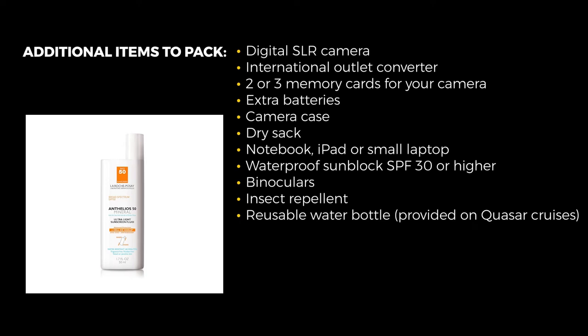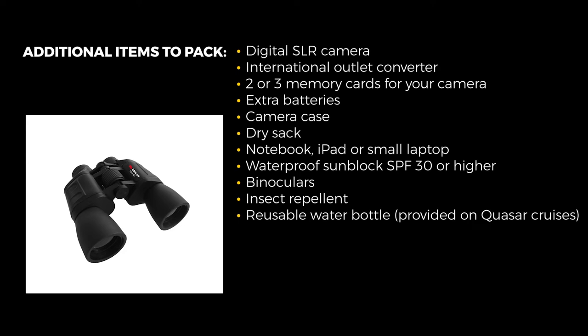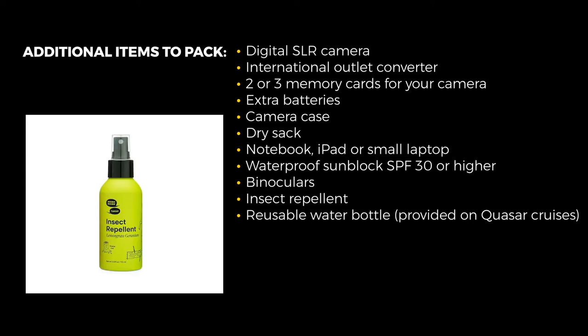8. Sports or waterproof sunblock, SPF 30 or higher. This is essential for the equatorial sun in the Galapagos. 9. A pair of binoculars. 10. Insect repellent, for certain times of the year in the Galapagos, but if you're traveling to the Amazon, you will certainly want to bring insect repellent as well.